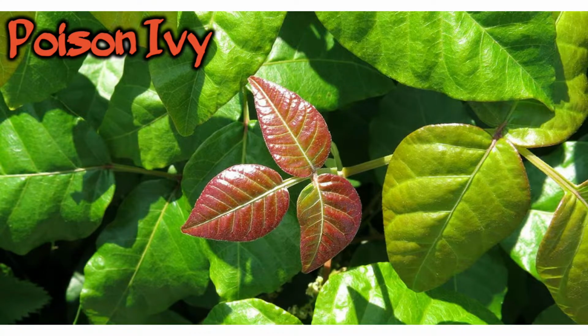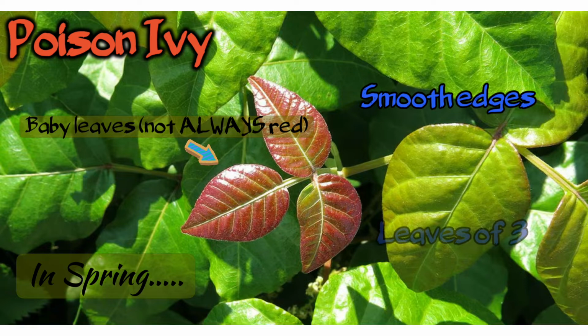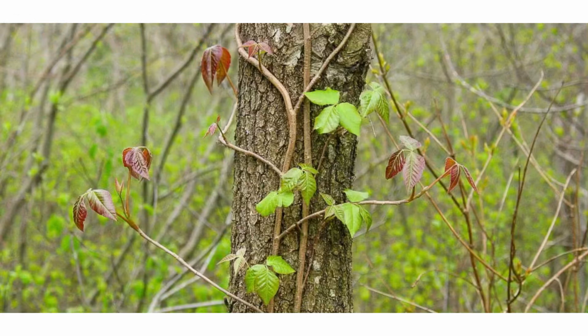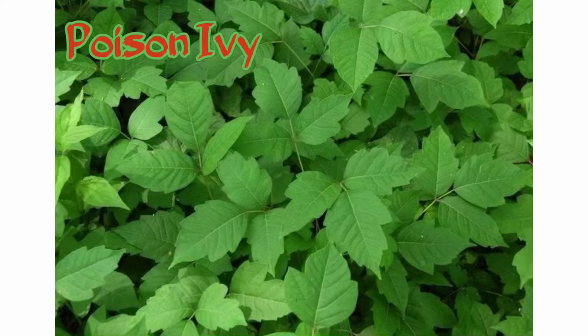This is poison ivy. The baby leaves come out in spring and they are red in color. As the leaves mature, they turn green. As you can see, it has smooth edges and leaves of 3. A note to remember, some baby leaves are green, not red. Having red leaves is not a rule. Here is another picture of poison ivy. Instead of smooth edges, it has jagged leaves.